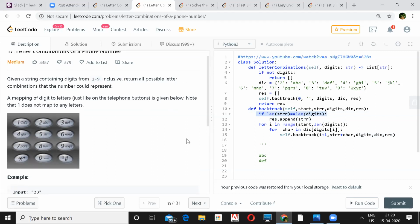In the backtrack, are you removing something also? No, I think it's just a name, backtrack. Because generally we remove also. No, we are increasing. After every sequence, I'm increasing that digit, like the next digit I'll take.